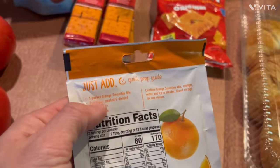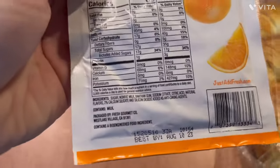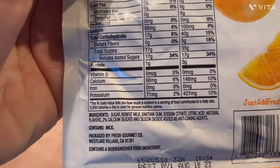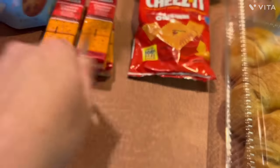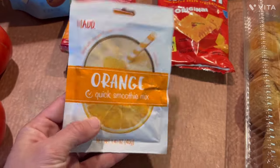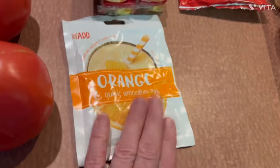You don't have to follow that, I'm assuming, because what is this? Well, it's got sugar, milk. So basically, this is like the milky part of the smoothie, I would assume. But I thought that was pretty neat to have on hand.